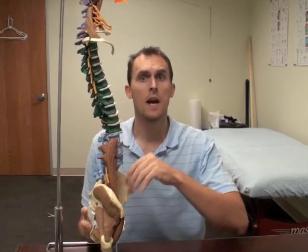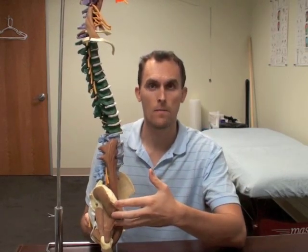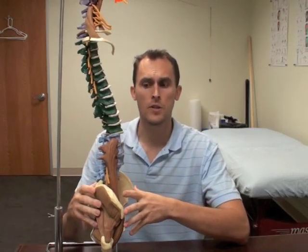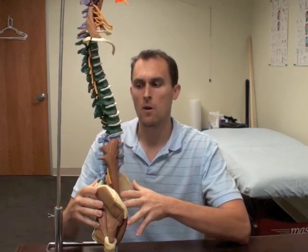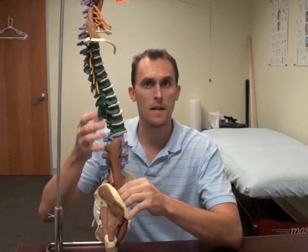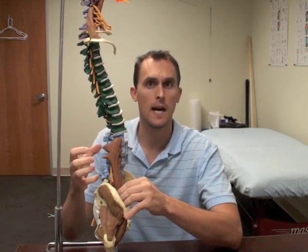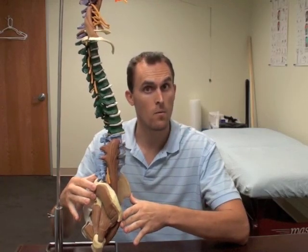So the question is, now, which things contribute to an excess anterior pelvic tilt? Well, there are a number of things, but to make them simple, let's just look at the muscles that can actually pull the pelvis in this direction. So, as I just mentioned, one of them is going to be the lumbar muscles. The lower back muscles, when they're overworked and they're short and tight, create an extension in the spine, and that allows the pelvis to tip forward.